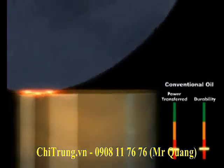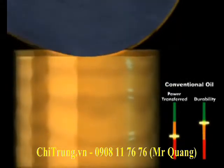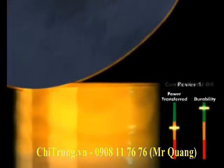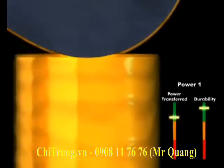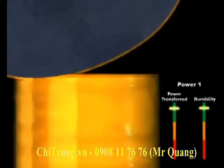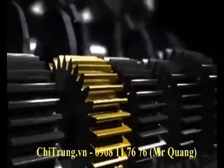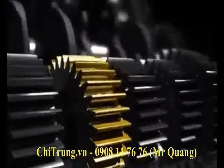As oil is introduced into the contact between the cam and the follower, it carries away heat and provides protection between the moving surfaces. Thick oils provide good durability, but create drag which can be a source of power loss. Power 1 is a modern low-viscosity formulation with a powerful anti-wear system which optimizes frictional losses in the valve train whilst providing exceptional protection against camshaft wear. This is also true for the gears, with Power 1 providing exceptional gear protection whilst maximizing transmission efficiency.